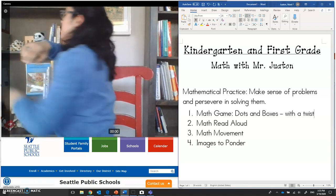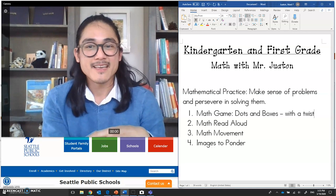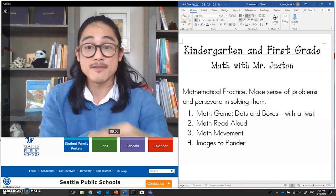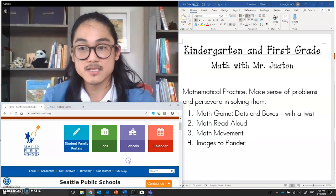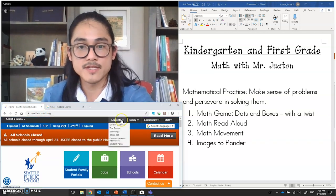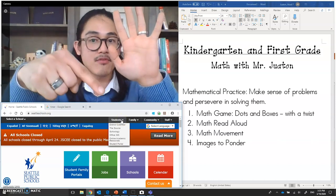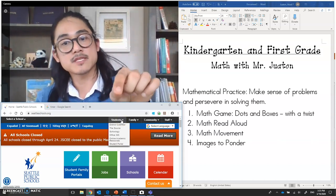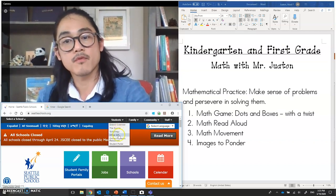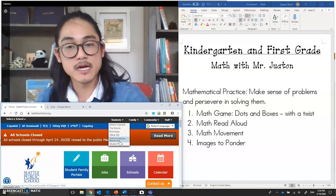And we're going to move on now to the math read aloud. And just like in the past few videos, we are going to use the read aloud from Tumble Books. The way to get to Tumble Books is you're going to get onto the district website, seattleschools.org, scroll to the students, and just like last time, it's the fifth item down when you scroll over students. Some screens may show this smaller, however, just count five down. 1, 2, 3, 4, 5. On the fifth one, it should say online academic resources. I'm going to click on that.